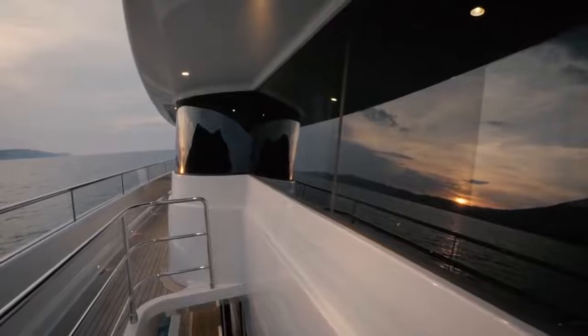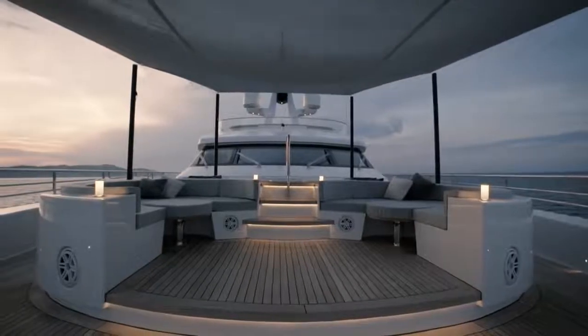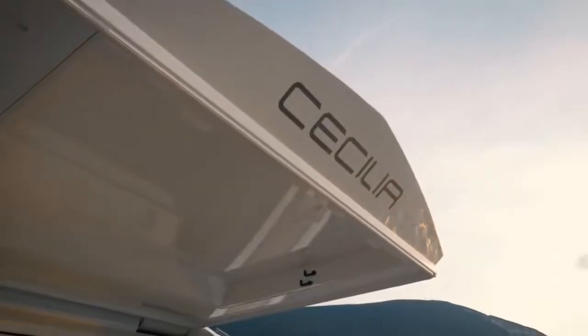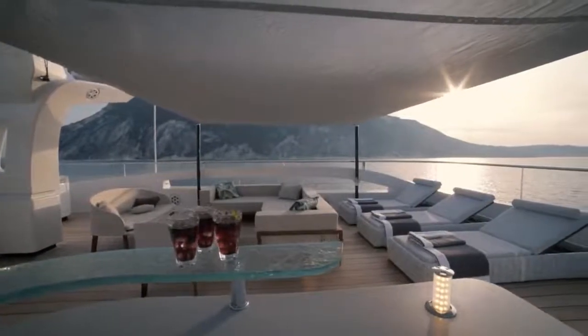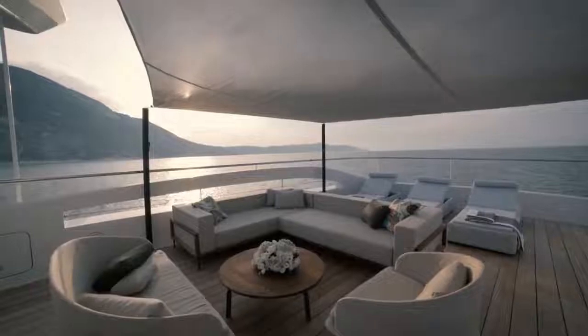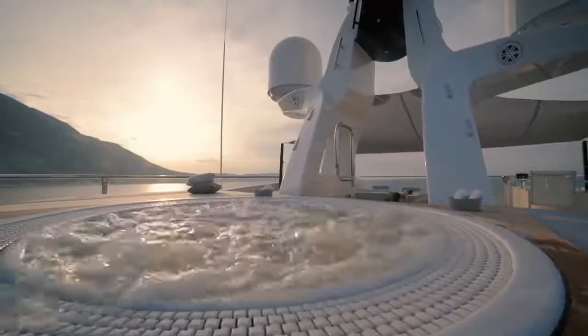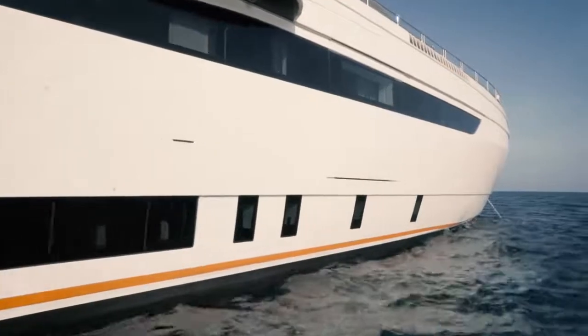From bow to stern and from top to bottom, every square inch of the yacht has been thought out to ensure that the owner and his guests can enjoy their time on board. The sun deck is a spacious, well-equipped haven of happiness. It's easy to imagine soaking in the sun in this stylish ambience. A larger yacht should also present a greater selection of options.